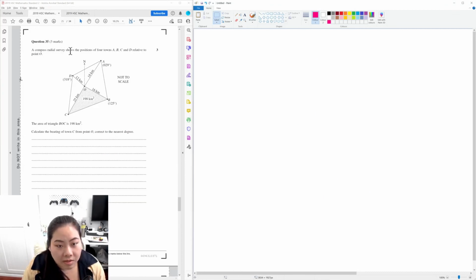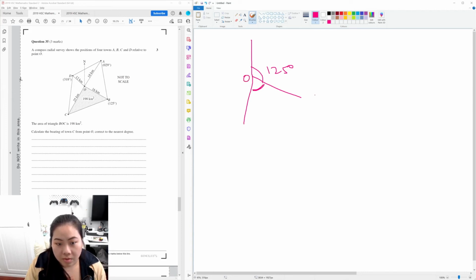A compass radial survey shows the position of 4 towns ABCD relative to point O. The area of triangle BOC is 198 kilometers squared. Calculate the bearing of town C from O correct to the nearest degree. We already have the bearing to town B, which is 125 degrees. We just need this angle here. This is O, this is B, this is north, this is C. It's 198 square kilometers. This is 16 kilometers. This is 25 kilometers.